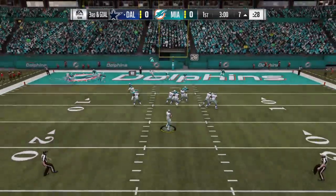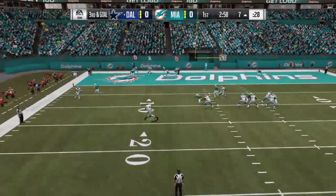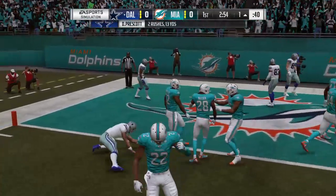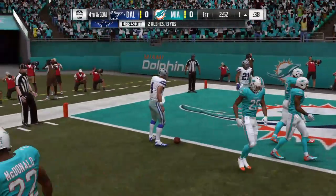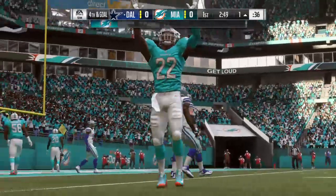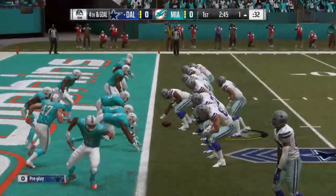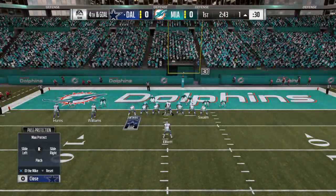Off play action to Elliott. Here's Prescott. Forced out to his left. He may try and run for this. Pretty solid gain of 7 yards that time as he scrambled, but now they face a 4th down. And on their first drive, the offense staying out there. They're going to go for it on 4th.